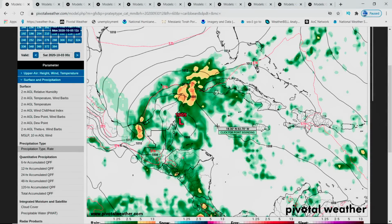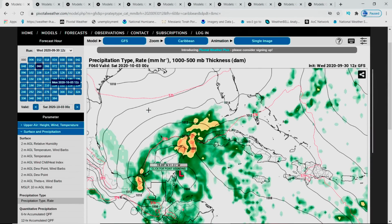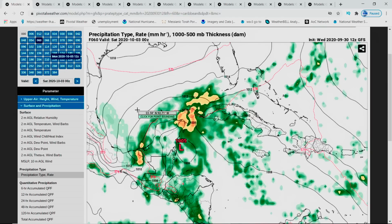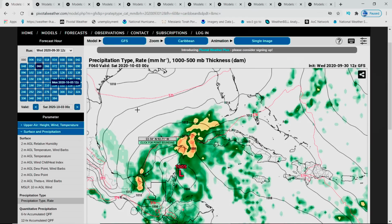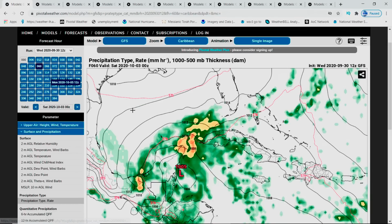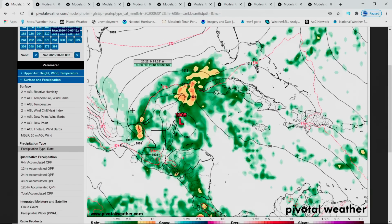Now, you can go to Pivotal Weather and see all this yourself. If you started on the 60-hour run, this is when you'll catch the beginning of when it picks up this low pressure. Now, 60 hours is a little over a couple of days. It's almost exactly 3 days. But I'm going to run it for you, and I'm going to clip it for you, so you can see that next 5 days, and that's it. I'm going to stop after that.